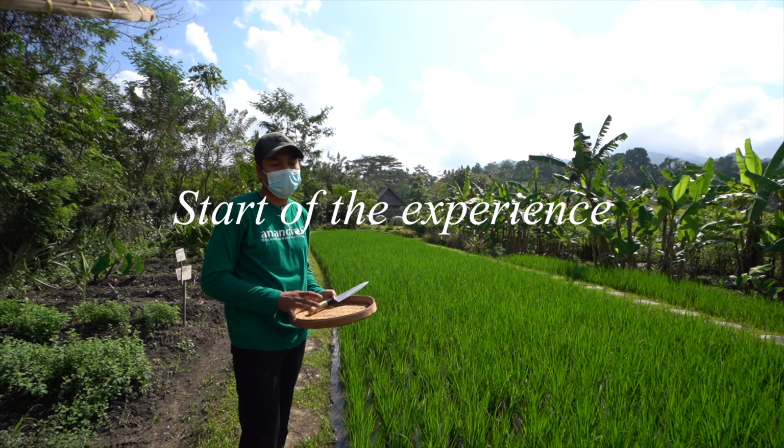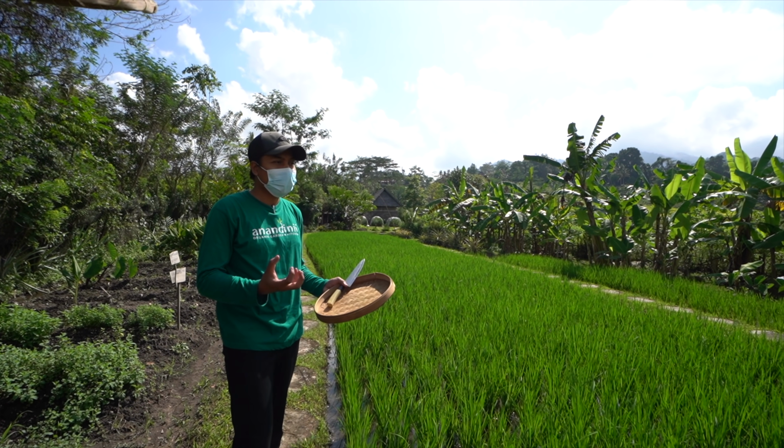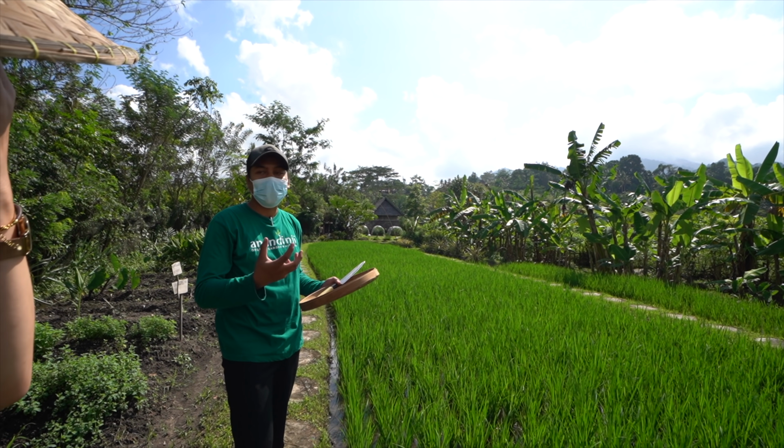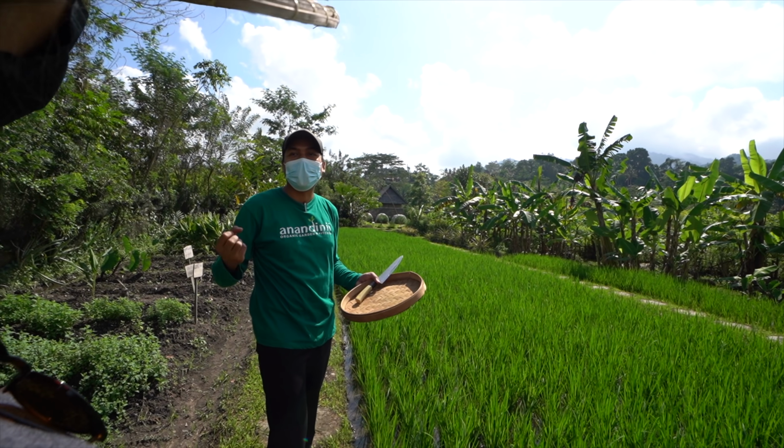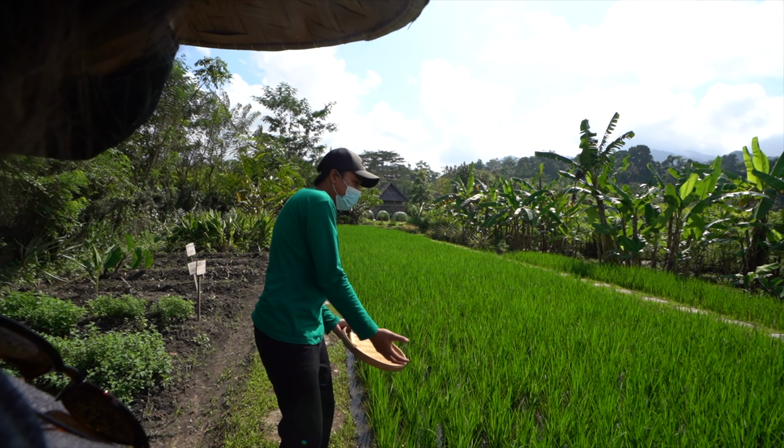In here we use all organic. Sometimes, you know, we join with the local farmers here. We buy the dried poo from the cows. Yeah, we sell to here and everything they will be growing.